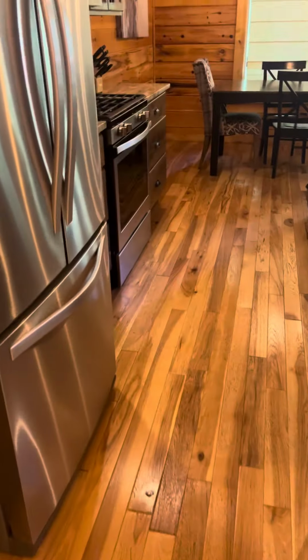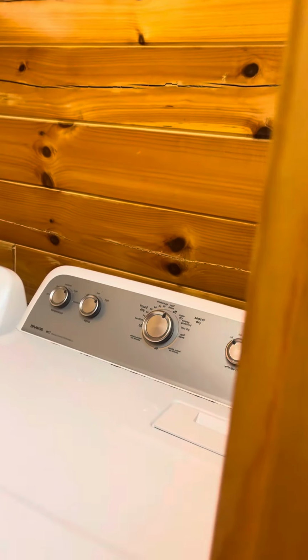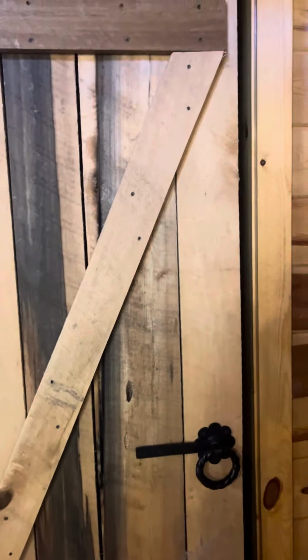Oh, nice washing machine. Oh, I better check this. Oh, yeah, I need to show you this. Look, we got them fancy pull-out drawers. I like to have them. I don't see what's in. Turn the lights back on. I can't ever figure out where the light switch is. And this I love, that barn door. Oh, Lord.